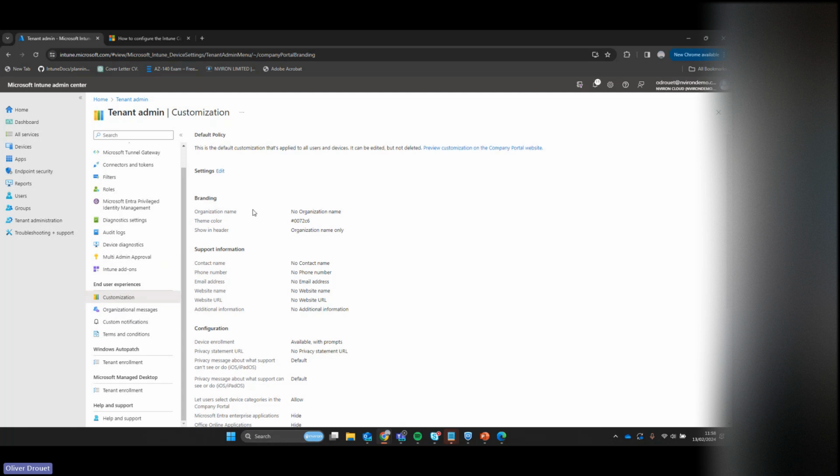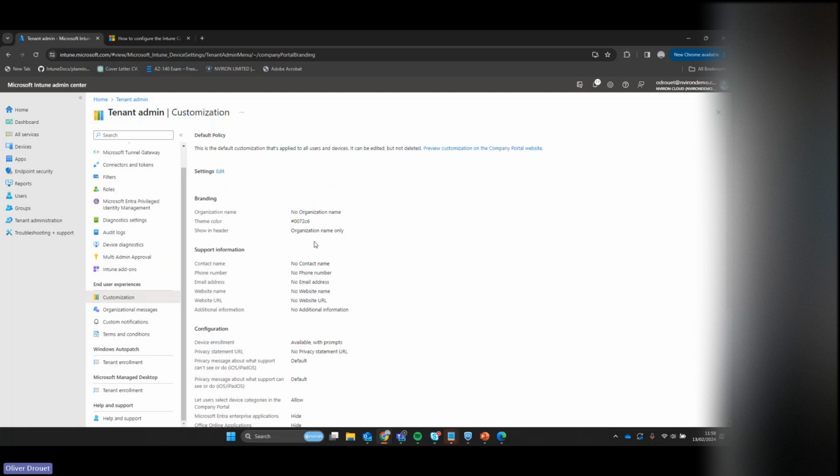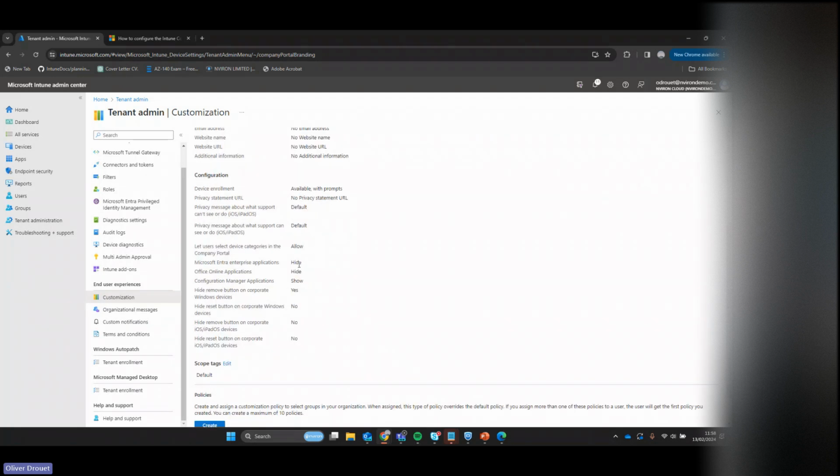And just a quick glance over some of the settings here. You can see that you can actually configure Company Portal to be entirely within your branding scheme. So you can change colors, header sizes, fonts, images, and you can change some of the policies as well. It should be noted that Company Portal is not just for software deployment. It's actually to register devices in some instances.